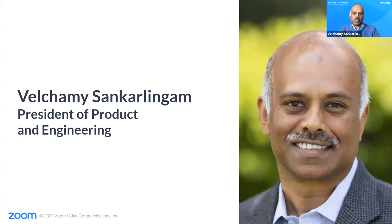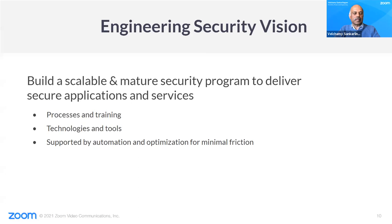So I've been here since June, and we made a lot of progress on the engineering and security side. Pretty proud of what the team has done together, along with our CISO's team, as well as Max's team. If you look at our security vision, what we are trying to do is build a very scalable and mature security program.